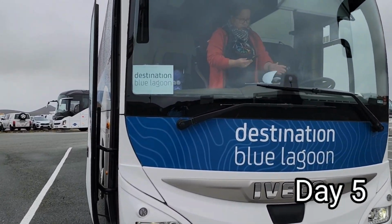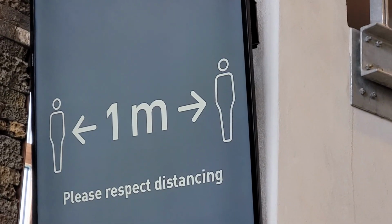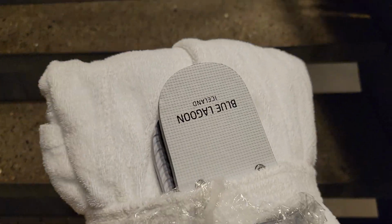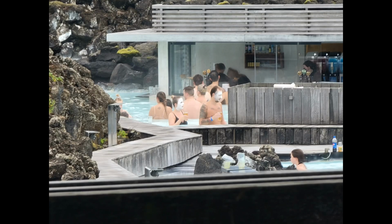Day 5 started off with the bus taking me to the world-famous Blue Lagoon, which is just as amazing, I'm going to say even more amazing, in person. The thermal mineral water, the relaxation of it, is absolutely amazing. You can be in it all day. Of course, I have a video in the Iceland playlist of the Blue Lagoon. You'll enjoy that, and I highly recommend you go do the Blue Lagoon for yourself.